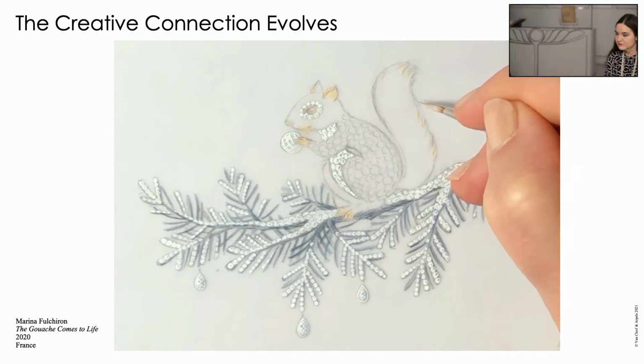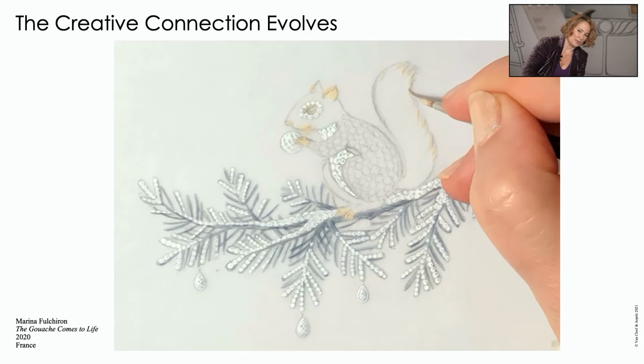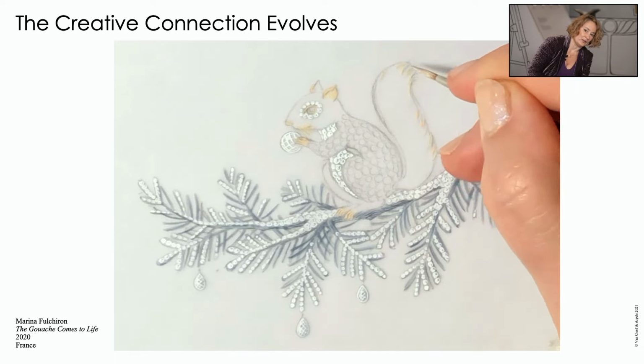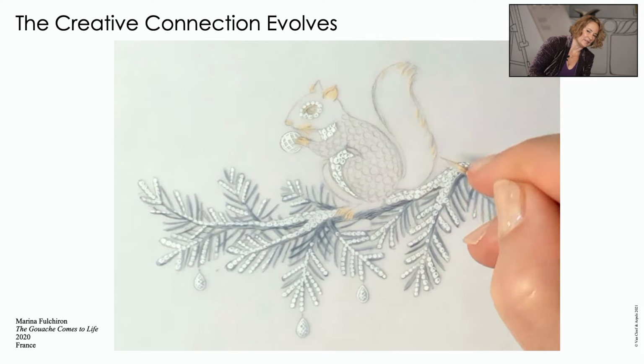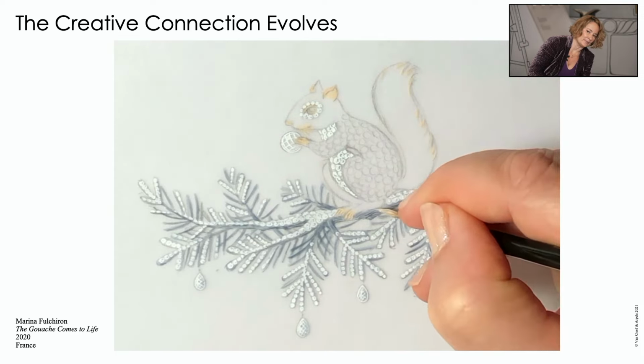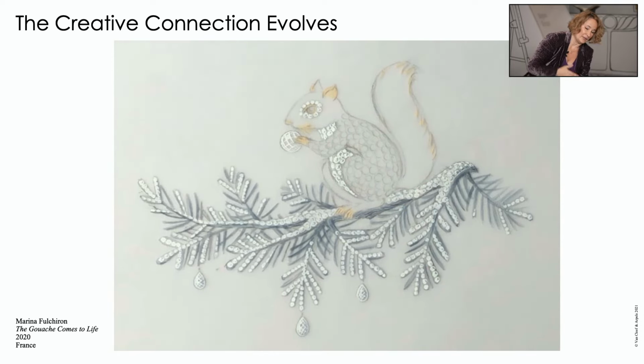Yes, we are in the first type of final gouache. I put all the fillet of pink gold before to make the setting of the squirrel. And there you're putting the diamonds. And then I could put diamonds, brown diamonds, cognac diamonds, or brown sapphires.